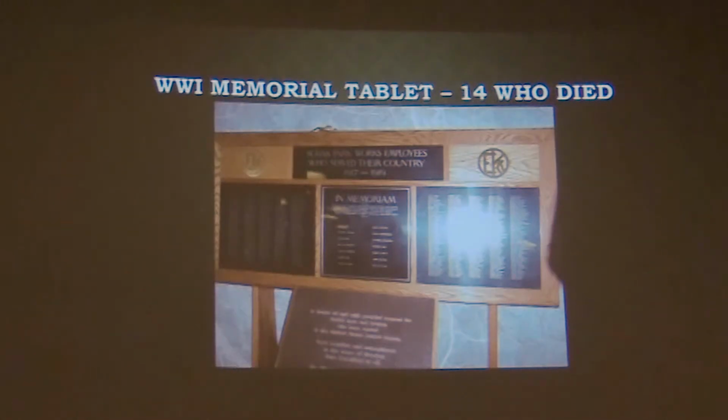In the fall of 1919, they had a memorial tablet erected over at Kodak Park dedicated to the 14 Kodak employees who died over in Europe.